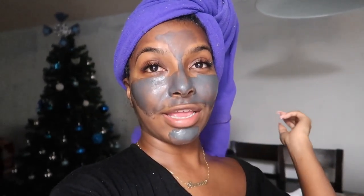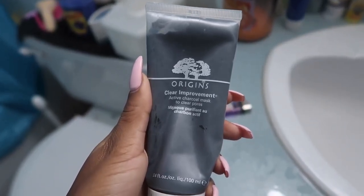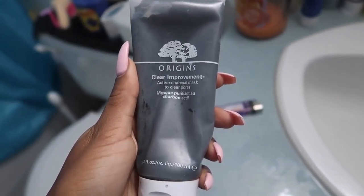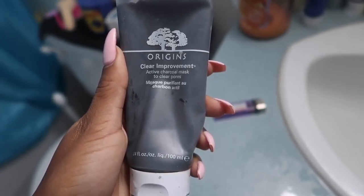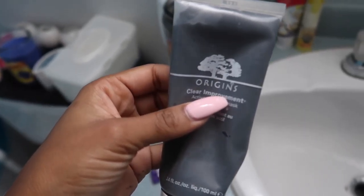Hey guys, so I'm back and looking all scary and everything, but I just washed my hair because I have so much paint in it, and I have paint still on my body, like my ears, on my foot, even though I bathed. Probably didn't scrub hard enough, but I put a mask on because, guys, I looked in the mirror and my pores were like huge. So I'm using this, let me show you guys, Origins Clear Improvement Active Charcoal Mask to clear pores. Hopefully this can minimize them because I was not feeling how they looked.